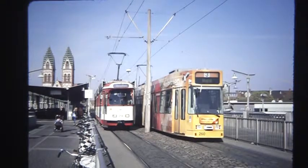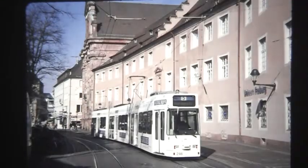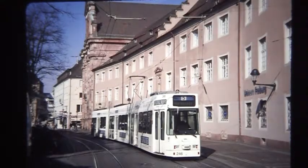A GT8 and a GT8Z. This is over the Hauptbahnhof. The mouth of the Hauptbahnhof, the south part of it. And the other side of that McDonald's. Is that a drive-through, Alec? Yeah. That was a good one. This is west of Bertoldsbrunnen.